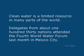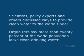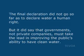Delegates from about 130 nations attended the Fourth World Water Forum last month in Mexico City. Scientists, policy experts, and others discussed ways to provide clean water to the world's poor. Organizers say more than 20% of the world population lacks clean drinking water.